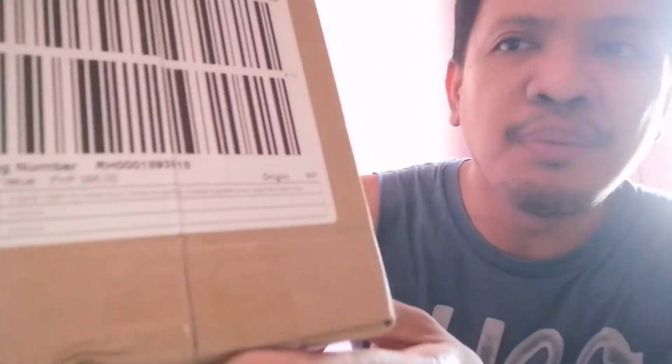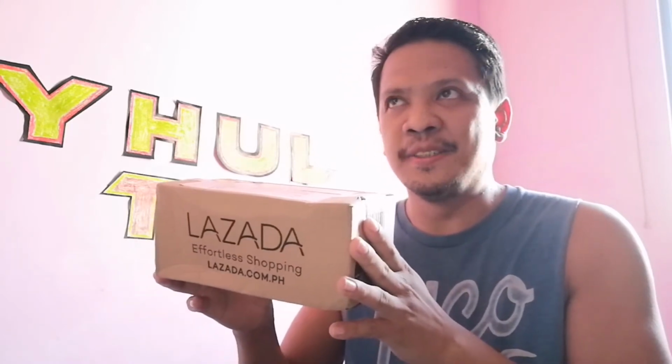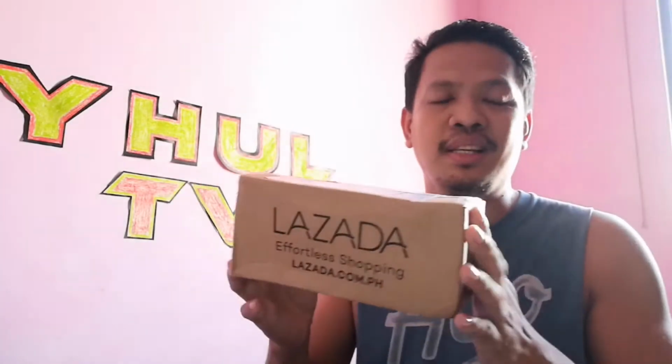This is worth 395. Yeah, 395 pesos. And ang description niya is HD hidden spy camera, sunglasses, and glasses eyewear with audio video recorder. So mukha magagamit ko sa pagbablog kasi may mga time na nahihirapan kang dalhin yung cellphone mo. So para hindi masyadong obvious na nagbablog ka or kumuha ka ng video, so naisipan kong gamitin ito.